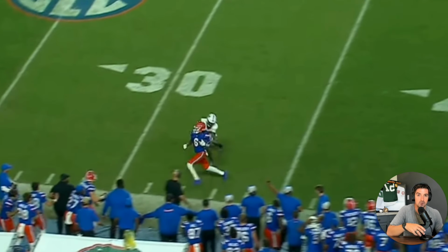Let me know what you thought about Lagway's performance, what you want to continue to see from Florida's offense, and let me know if you want Mertz or Lagway starting against A&M coming up.